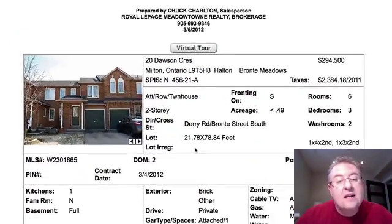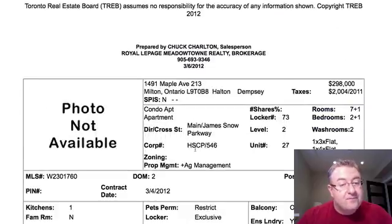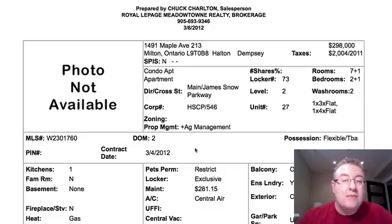I think there's some real positive things, and I think it's going to attract activity just by nature of the price point. 1491 Maple, number 213, is at $298. 2-bedroom plus a den.